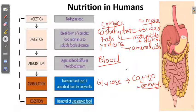Now, in our digestive system, it not only happens that all the food is broken down into simple soluble substances. There are some foods which cannot be broken down by different enzymes present in our body, and because of which the undigested food remains in our large intestine. It is not absorbed by our blood, but this undigested food has to be removed out of our body. If not, it will cause certain problems or infections in our body.